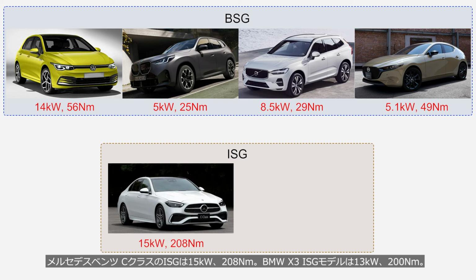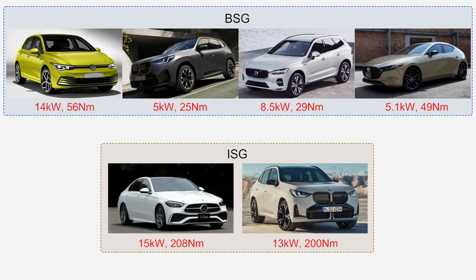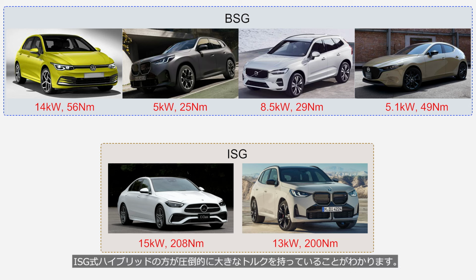The ISG in the Mercedes-Benz C-Class produces 15 kW and 208 Newton-meter, while the BMW X3 ISG model delivers 13 kW and 200 Newton-meter. It is clear that the ISG-type hybrid has significantly higher torque.